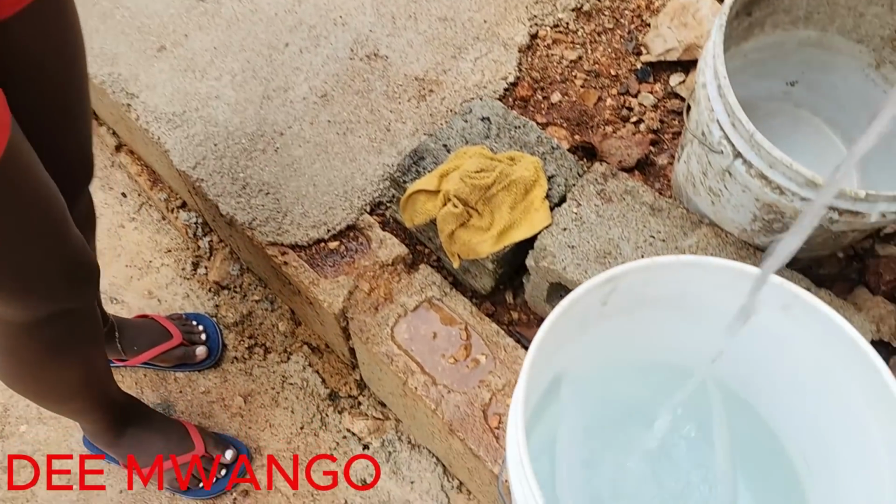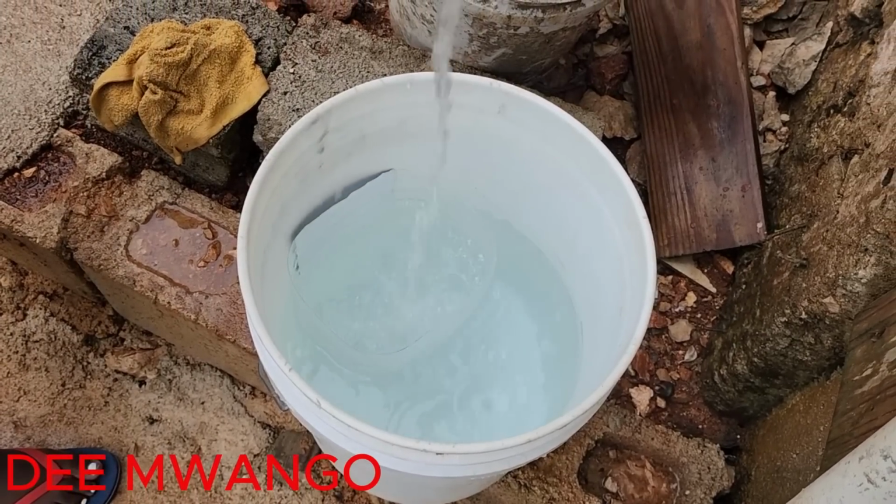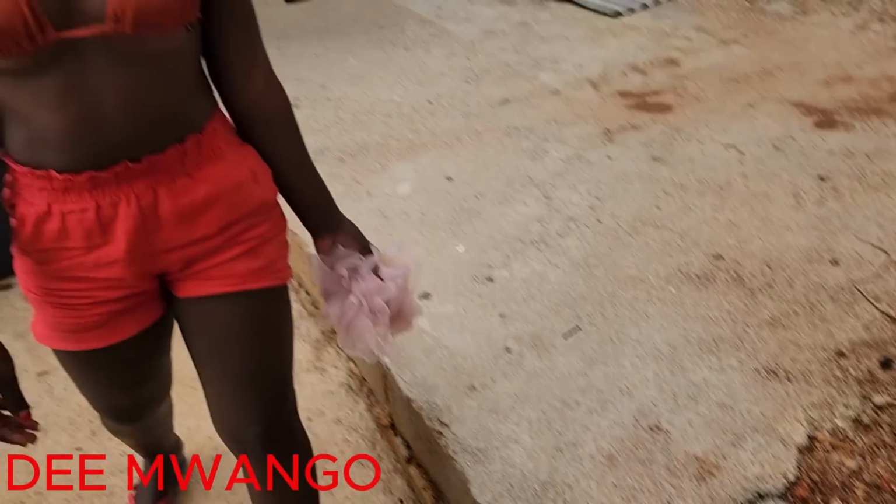So guys, finally it's time for me to take a shower. So in the countryside, as you all know, we shower with buckets. So I'm just waiting for my bucket to be full of water, then we can go take a shower outside. So today we're gonna have an outdoor shower plus a shave.